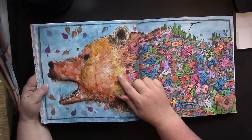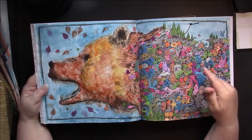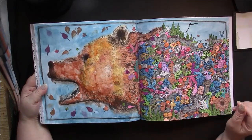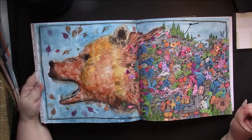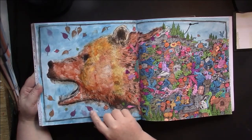So anyways, I used watercolor on the bear, and then I used Prismacolors on all the doodads here, and I put a line of Stabilo all around it. That's what I used to do. Oh, I added some stamps as well.